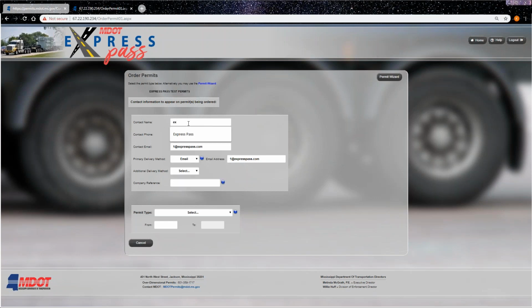Enter all information for the contact name, contact phone, contact email. Your primary delivery method will default to whatever was selected when you created your company. You also have the option to change the default primary delivery method and add an additional one. This company reference field is optional and is used as an identifier to help identify your own permits.